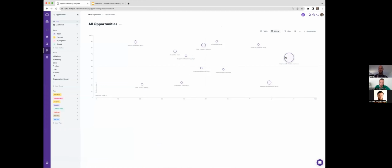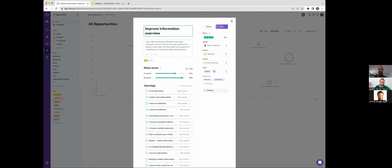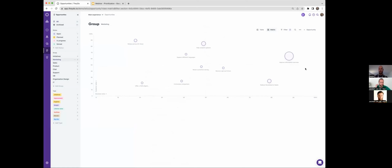Something else that's really important to mention here is that using filters and a good taxonomy in TheyDo really helps you to limit the scope to the opportunities that are relevant for you or your team. What you can also do is link all your opportunities to different groups or different types. In this case, and it's also something we would recommend, you can define all your different teams or departments as groups and then link your opportunities to those groups, so that when you have an opportunity prioritization session within marketing, you can simply click on marketing and it will only show you the opportunities within marketing. Or when you're talking about, let's focus on the delighters, we really want to work on delighters, you can select the delighters that you have and see, oh yeah, wait, there's 3 here. We call that the taxonomy. So the tag management system that you use also really helps to filter and limit the scope to whatever is relevant for you in the moment.